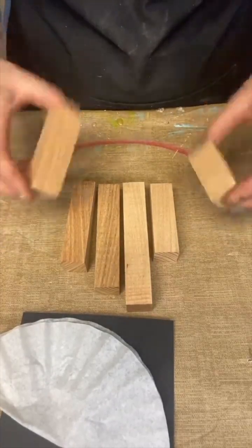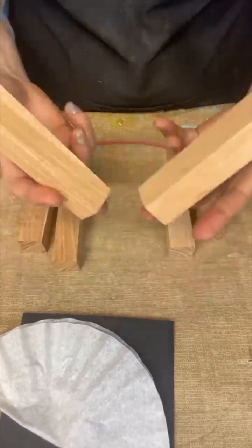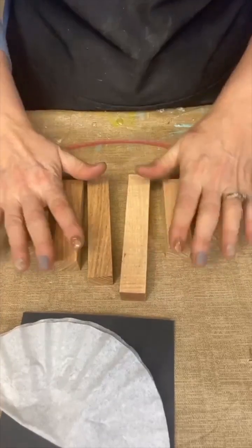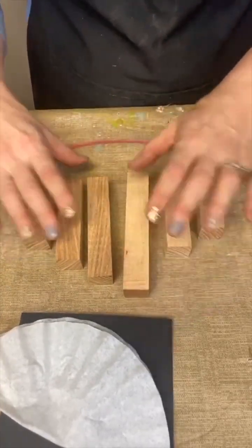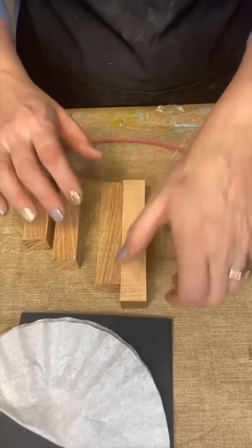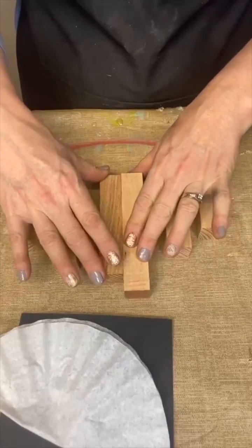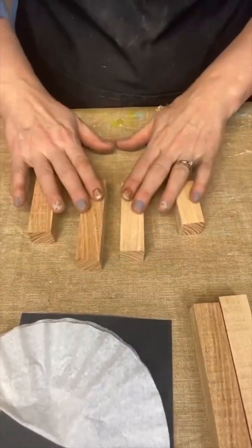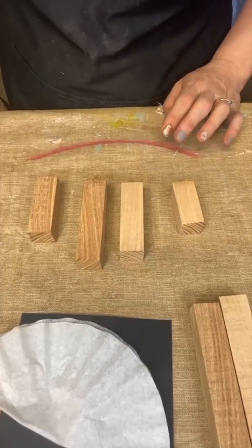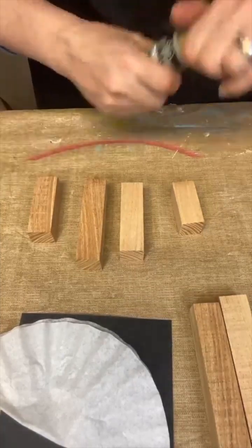So I've got these little blocks of wood, you guys. We have turning blanks, and I took these and I cut them up into the sizes I wanted. So I'm gonna take, let's see, probably not these. I'm gonna take these and I'm gonna add some paint to these. I'm gonna paint them, and I've got some colors that I'm gonna be using. I'm gonna just look at them real quick.